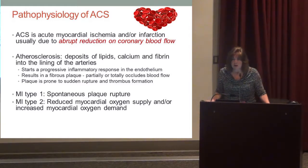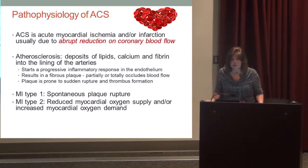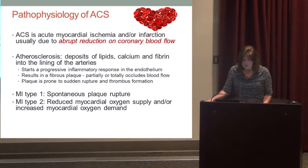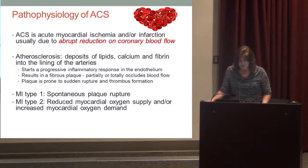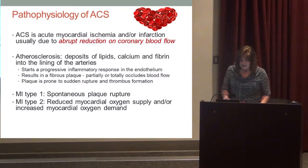Plaque ruptures and breaks off, just like if a scab broke off your arm, right? It's going to bleed, it's going to cause platelets to aggregate at the scene, right? And they're going to cause a clot or a thrombus. That's what occludes your artery right there, your thrombus. Not necessarily your plaque breaking off, but the thrombus that forms subsequently. Okay? MIs can also be divided even further into type 1 and type 2. Type 1 being a spontaneous plaque rupture, and type 2 being a reduced myocardial oxygen supply and/or increased demand.